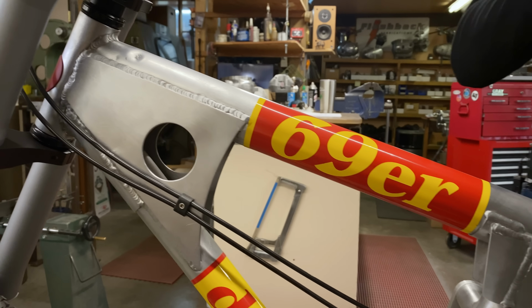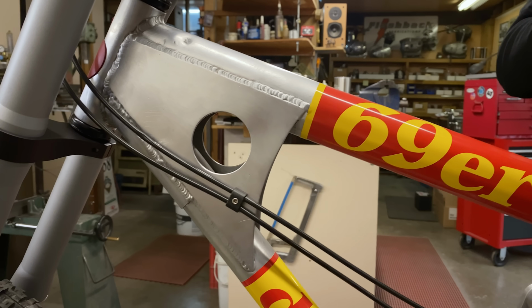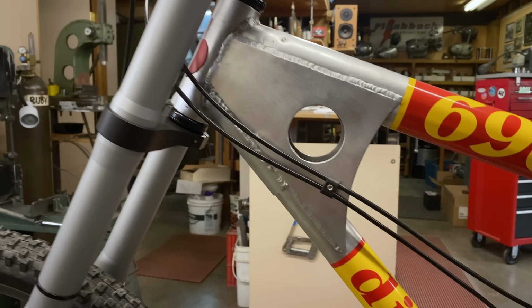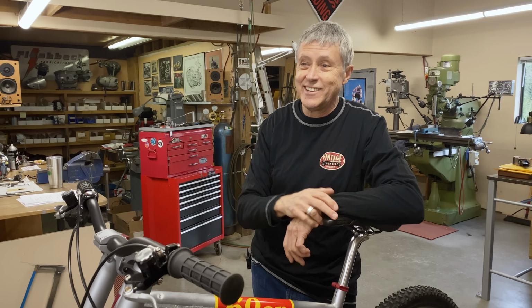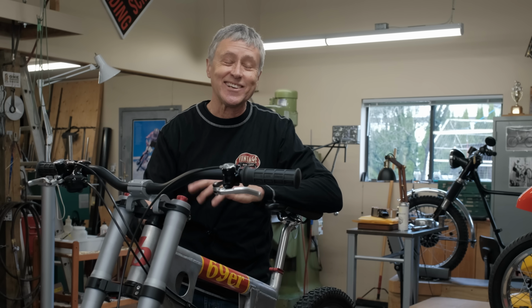So Richard came to me and he said, Patrick's a really good guy, and he works at a bike shop, and he doesn't make much money. And I knew exactly where this was going. So I said, okay, I'll weld it up, but he pays for the heat treating.